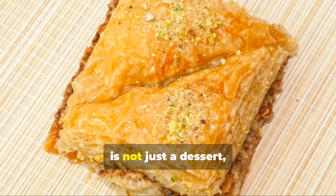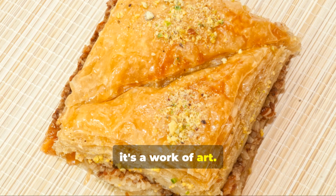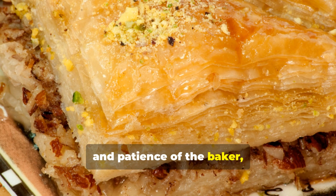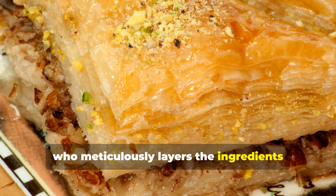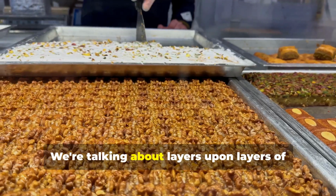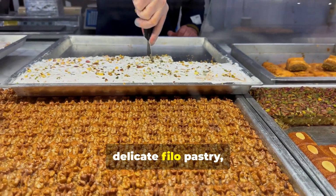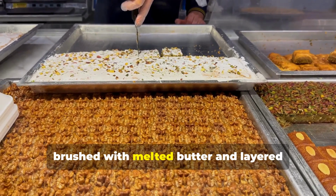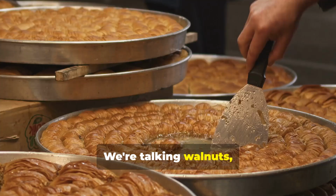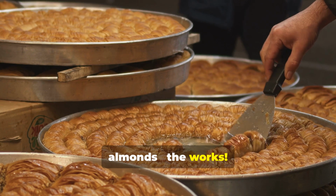This, my friends, is not just a dessert, it's a work of art. Each piece is a testament to the skill and patience of the baker, who meticulously layers the ingredients to create a symphony of flavors and textures. We're talking about layers upon layers of delicate phyllo pastry, brushed with melted butter and layered with chopped nuts. We're talking walnuts, pistachios, almonds, the works.